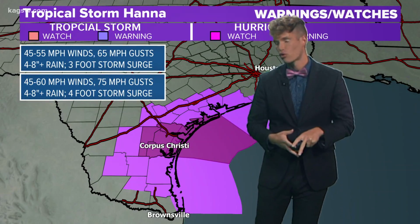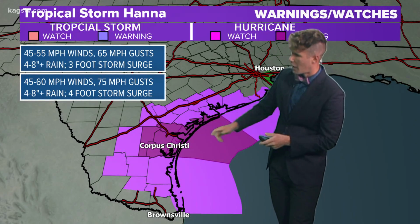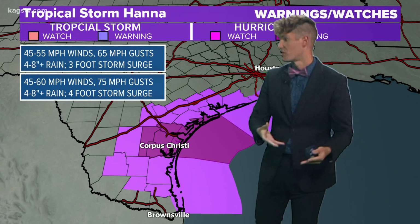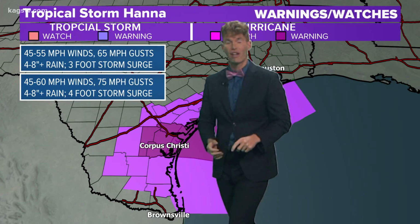There are tropical storm warnings from Brownsville all the way up to near Galveston, hurricane warning for Corpus Christi, as well as Port Aransas. If you have any family or friends there, let them know there's going to be a 4-foot storm surge, 75-mile-per-hour wind gust, and of course 4 to 8 inches of rain a possibility, isolated 12-inch amounts.